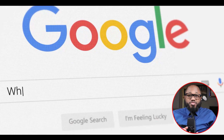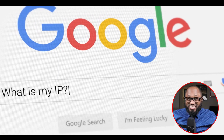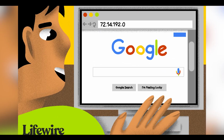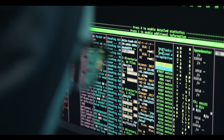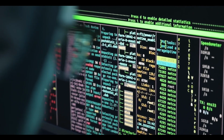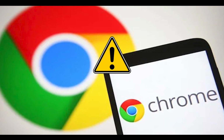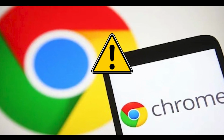So Google is getting ready to test a new IP protection feature for the Chrome browser that enhances users' privacy by masking their IP addresses using proxy servers. Recognizing the potential misuse of IP addresses for covert tracking, Google seeks to strike a balance between ensuring users' privacy and the essential functionalities of the web.